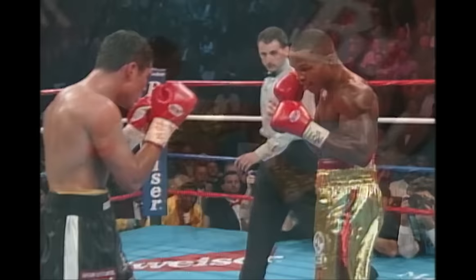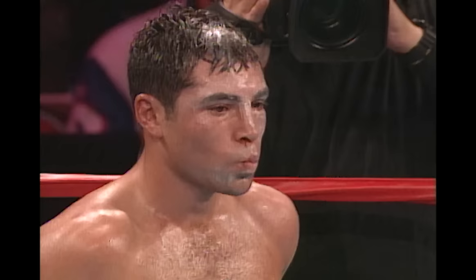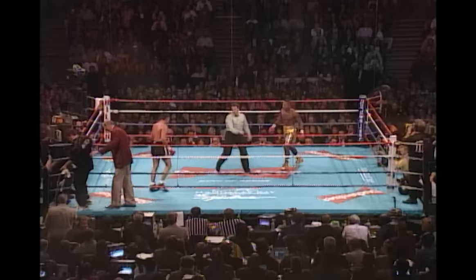Here's where De La Hoya sent Ike Quartey down as they exchanged left hooks. Quartey off balance got hit with the left hook, but turnaround is fair play. There was the left hook by Quartey, sending De La Hoya down right on the chin. And after that, Quartey was able to follow up with some pretty good shots. So mark round six down as a big one. This crowd is on its feet cheering.